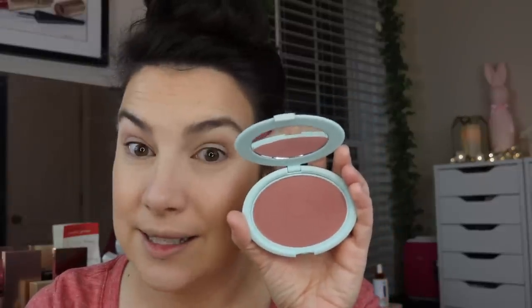And I think I remember the last time I used it, I thought, is this a little bit dry? It's the Tarte Breezy Cream Blush, from that sea line, and the shade is Pink Sky. And this is what it looks like. It's a nice little dusty rose, has a little mirror in the compact. I can see where I thought it felt a little dry.